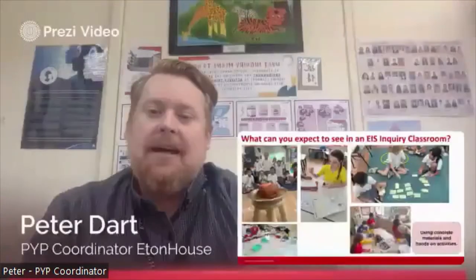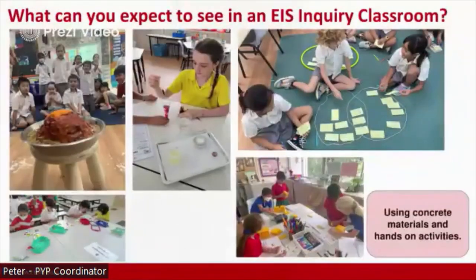And I can't make it any bigger, unfortunately, but it's the one up here in the corner, up in the right. And you can see the kids, they've actually made what's called a Venn diagram. And Venn diagrams are made to compare two things. So this is visualizing their thinking.